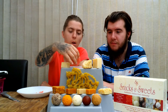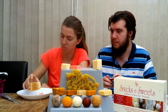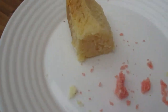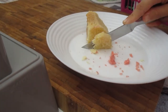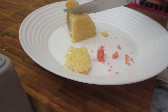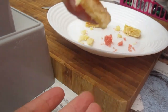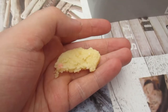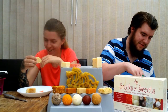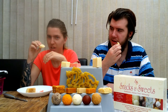The next one to me looks a bit like Parmesan cheese. It's been broken. It's milk cake. I don't know what it smells like. Beef. Beets! Yeah, it just smells almost cheesy.